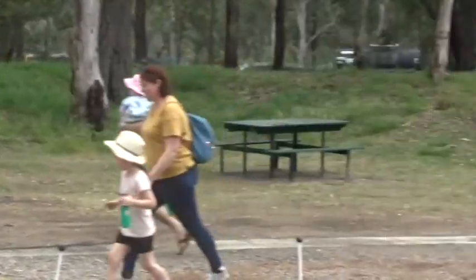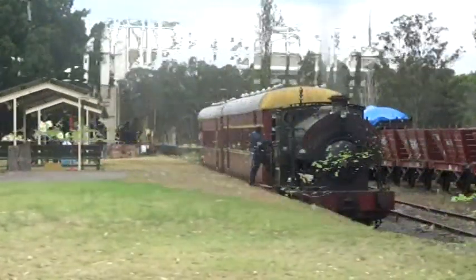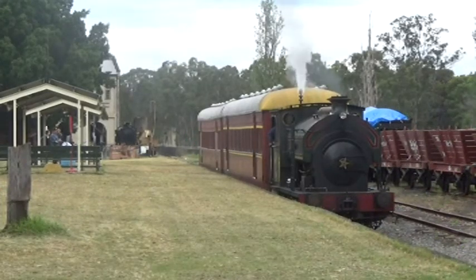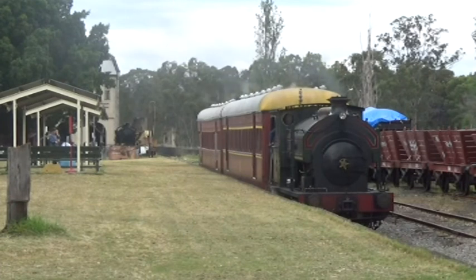Barbecue tables scattered around the place. Marjorie's on duty and she's about to head out, running out to Leggett's Drive.